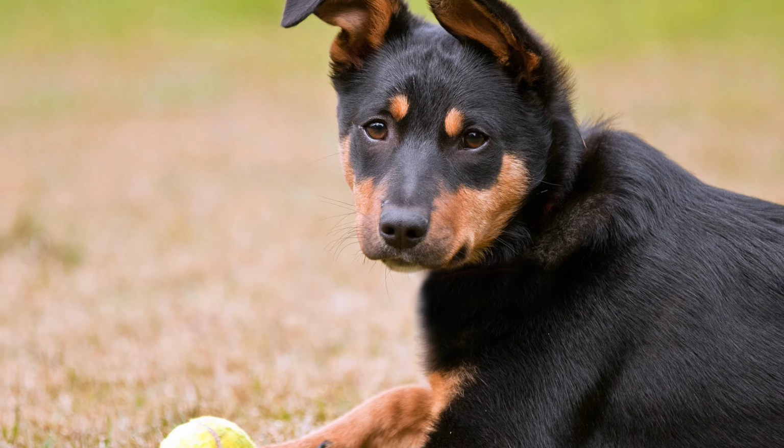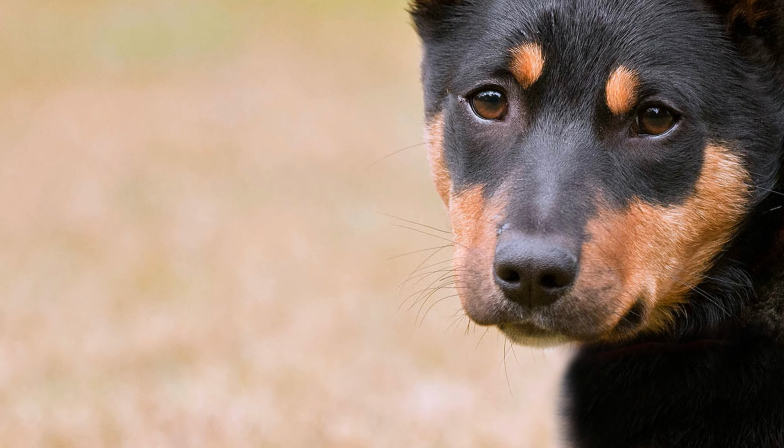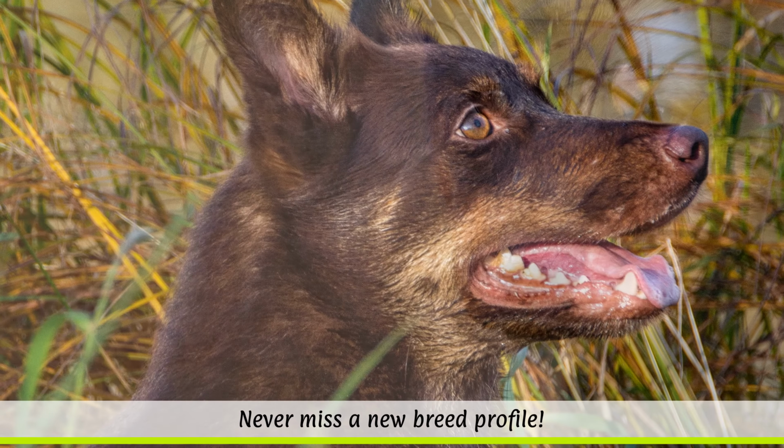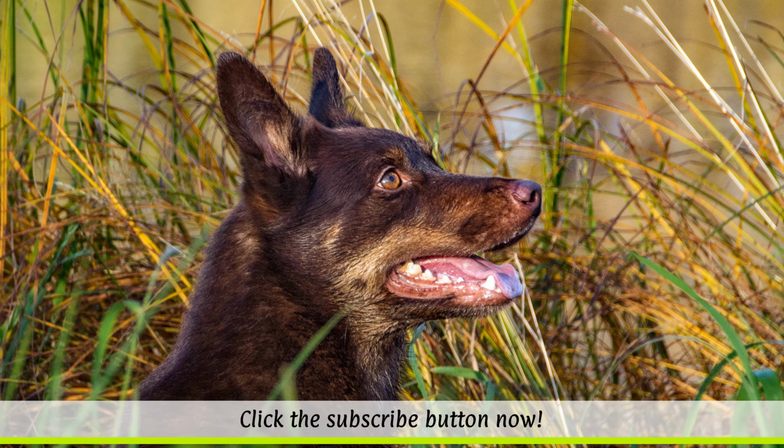If a Kelpie is not exercised and challenged to the full, it can have a detrimental effect on their mental state. Regular brushing of their coat is also necessary to remove the buildup of dirt and dust.